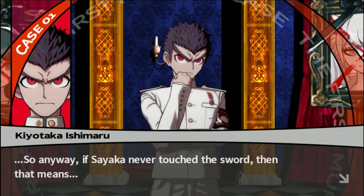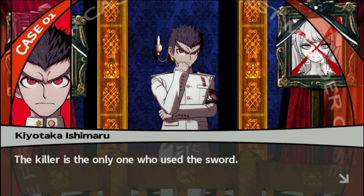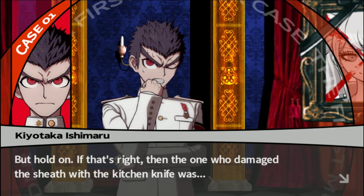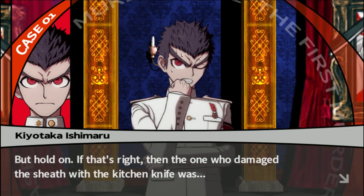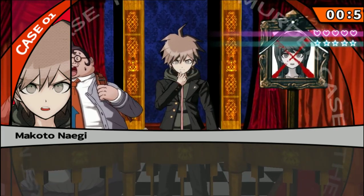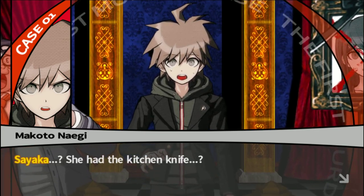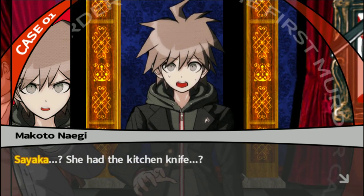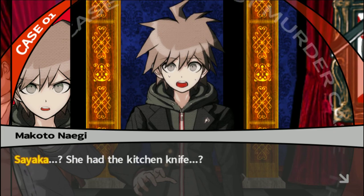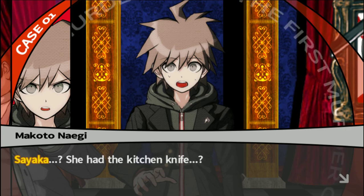So anyway, if Sayaka never touched the sword, then that means the killer is the only one who used the sword. And that clearly wasn't a murder weapon. But hold on. If that's right, then the one who damaged the sheath with the kitchen knife was Sayaka. The one who damaged the sheath would have to have been the one without the sword. Sayaka. Got it! Sayaka? She had the kitchen knife? Remember our earlier testimony, Makoto. Hina and Sakura saw her go into the kitchen, leave, and that's when they noticed that one of the kitchen knives went missing. So based on that, we deduced that Sayaka was the one who took the knife.